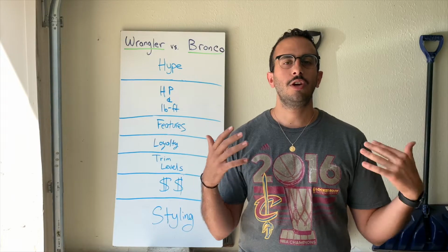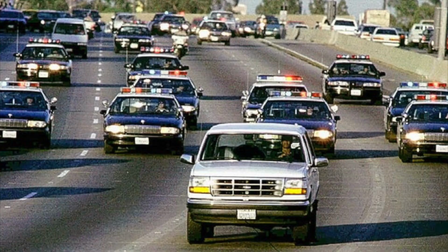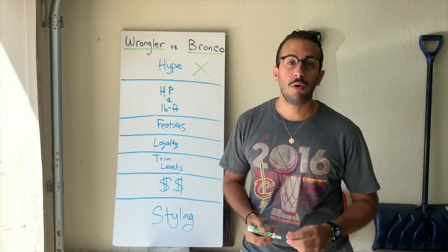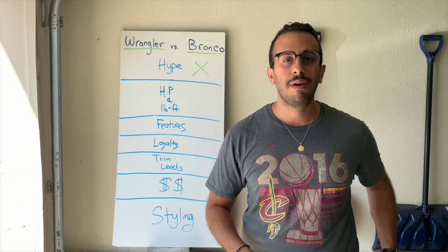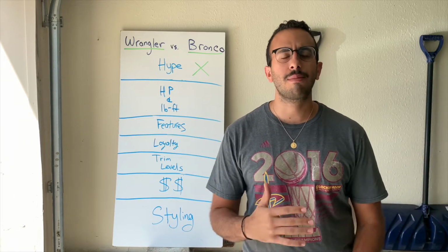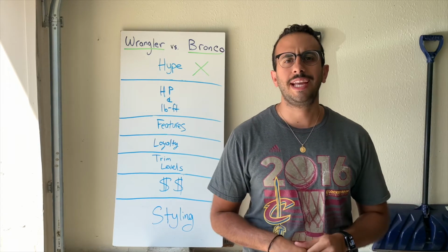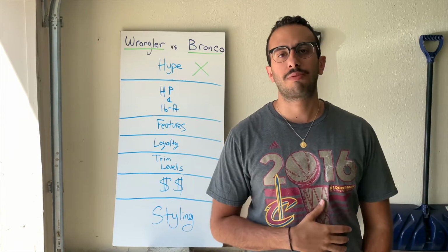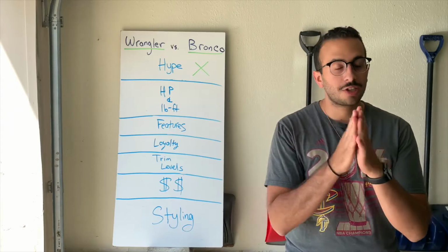People know it as the O.J. Simpson car. This was the car O.J. Simpson drove in when there was a major police chase going after him. So people know the Bronco name. And for this category, I'm gonna give the hype to the Bronco, just because of that major name, the huge reveal, and the hype that went around it. Every automotive journalist was talking about it nonstop. People couldn't wait to get their hands on it just to even review it. So it was definitely a big deal when it came out, and I have to give this one to the Bronco.